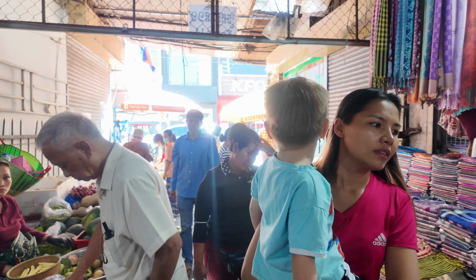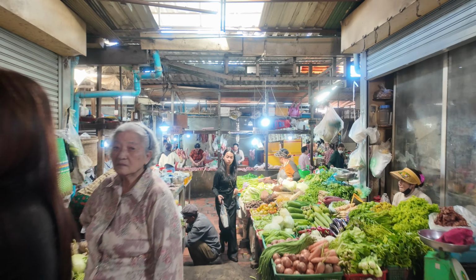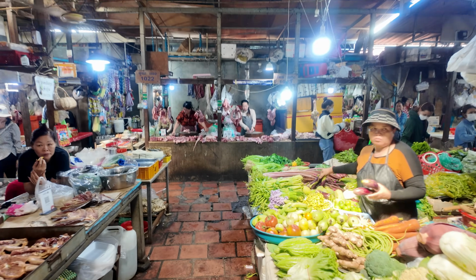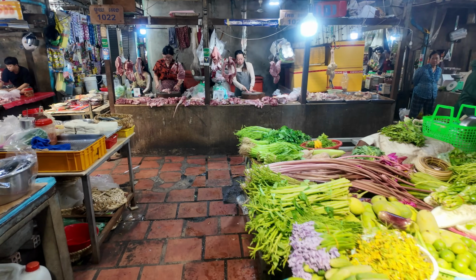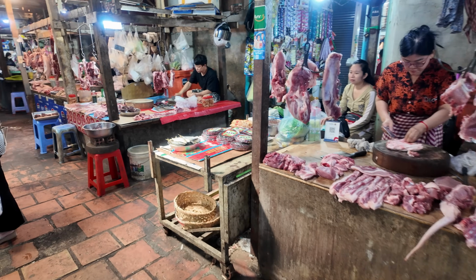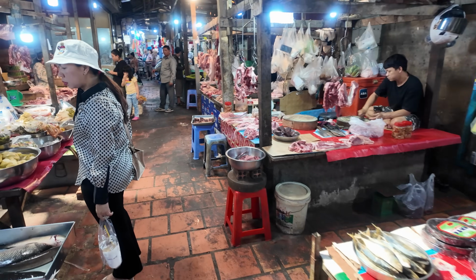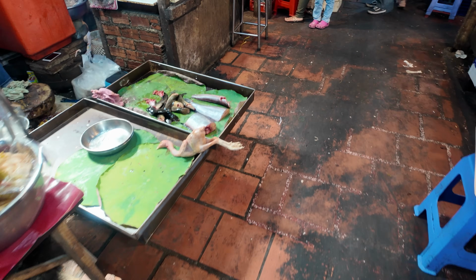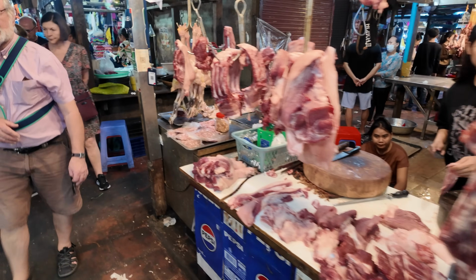This is where Saimai buys a lot of our food. Not from the seamstress, from the market in general. All the fruits and vegetables here are very fresh, and they're going to be way fresher than you're going to find anywhere in the States. And also tons of great fish. Chickens, I mean whole chickens. Got your pork.